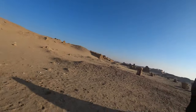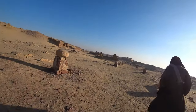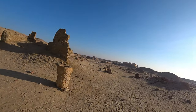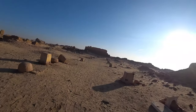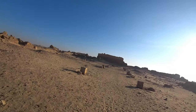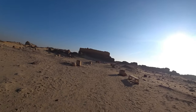Karanis was an agricultural town established in the 3rd century BCE during the Ptolemaic period. 2,200 years ago, this settlement had a population in the thousands. Now, little remains of this ancient Greco-Roman city, aside from the two ruined temples and half-buried, crumbling walls of houses and buildings, scattered across the sands.